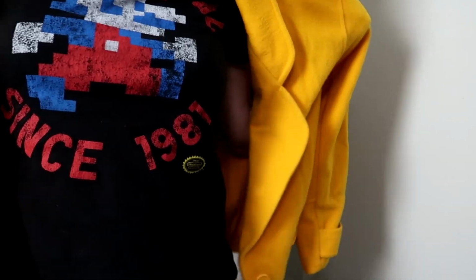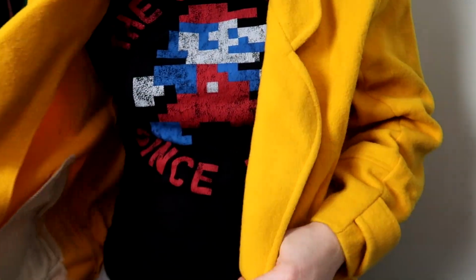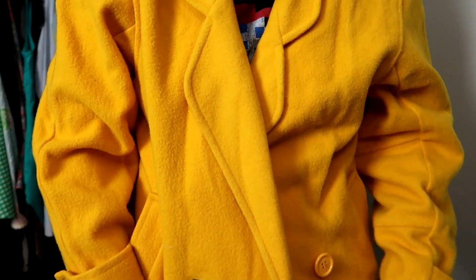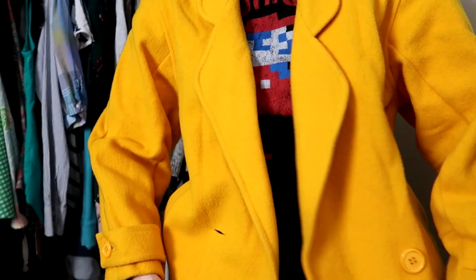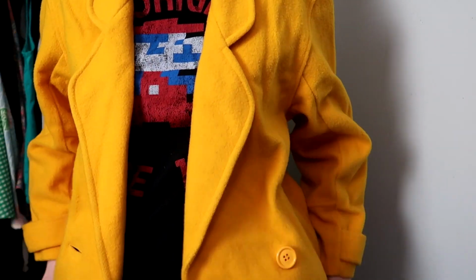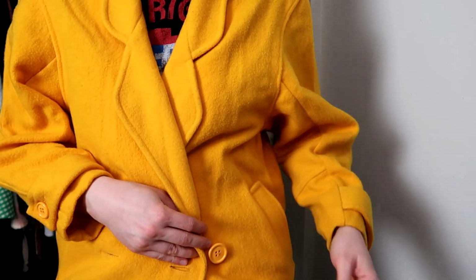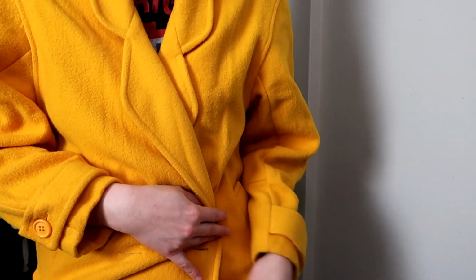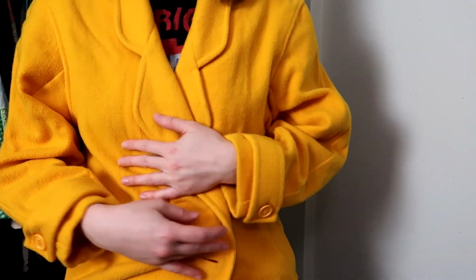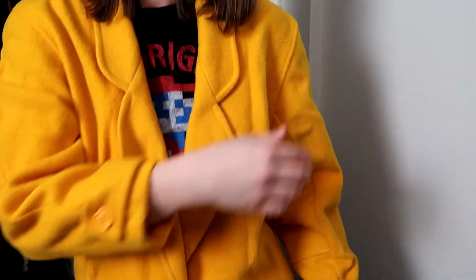So I don't know. I mean, it kind of fits. It doesn't really fit around my butt because my butt's too big. I feel like this is a men's jacket. I will have to see what it looks like on the hanger, but I'm pretty sure this is a men's jacket based on how it's cut. Now I have very broad shoulders and this is like an inch too much over here. What size is this?